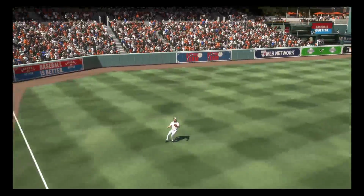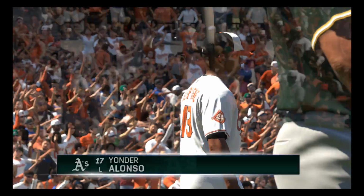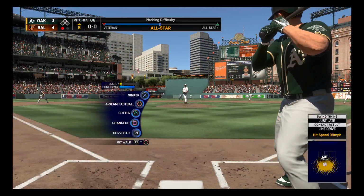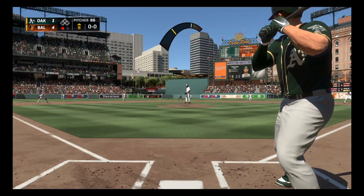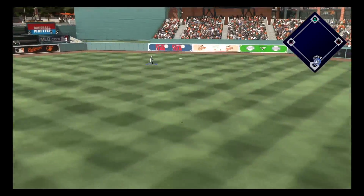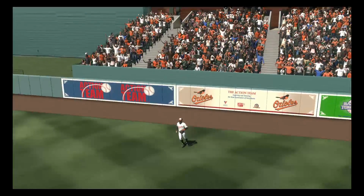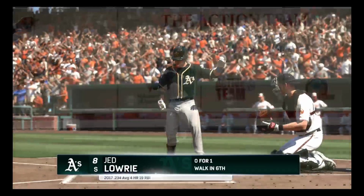Slap hard the opposite way. Able to make the play is Gaddis, and that's the first out. Up next for Oakland, here's Yonder Alonso. He comes in 0 for 2 thus far. Hard liner to center field. And he will run this one down, moving to his left, and that's the second out of the inning.